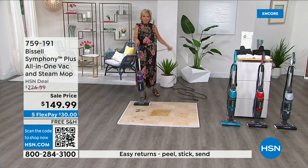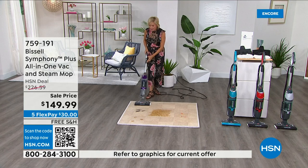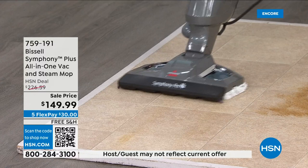And I love that you're getting the reusable, washable mop heads, and you're getting 10 of the disposable. So you've got all kinds of ways to be able to enjoy this. I'm gonna show you again. Vacuuming up the pet hair, and then because I've got the steam mode, I'm gonna go ahead and activate the steam mode with the trigger on my handle. And you can see there's the puppy messes. You've got it all taken care of.